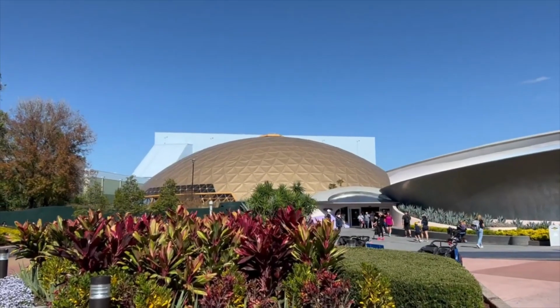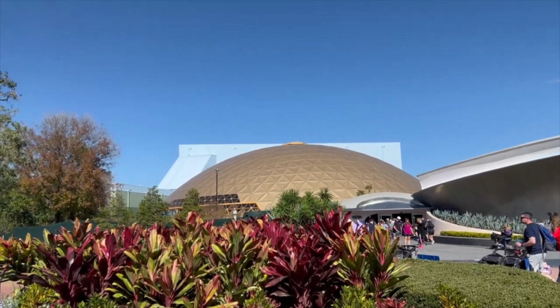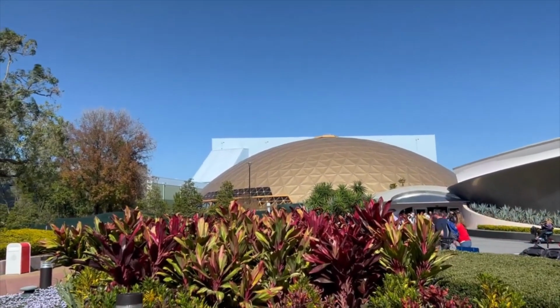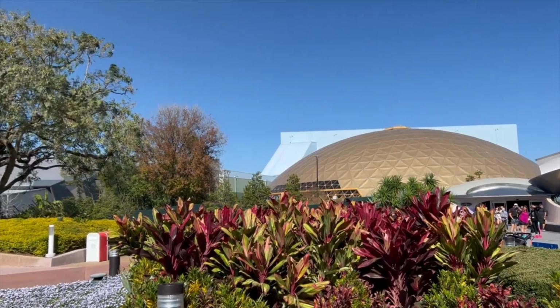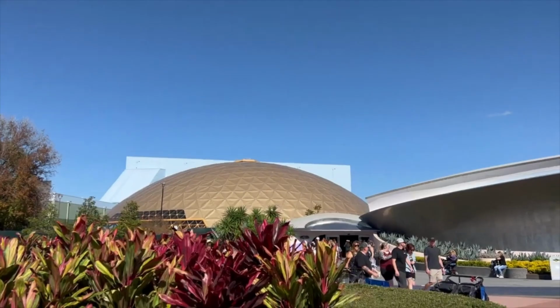So years ago, that was going to be announced to be this emoji play area, but I think that clearly has been gotten rid of, and it's all overgrown now. No idea what they'll actually end up doing with that area.